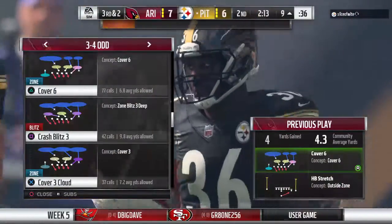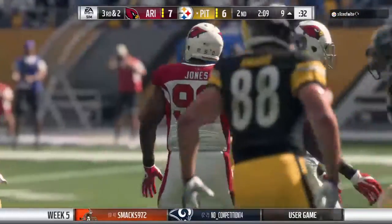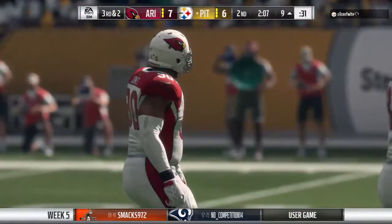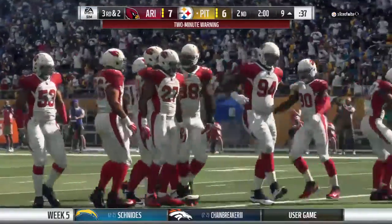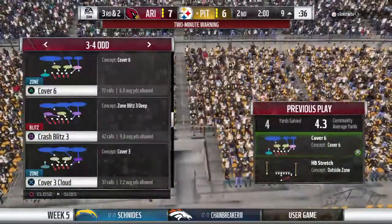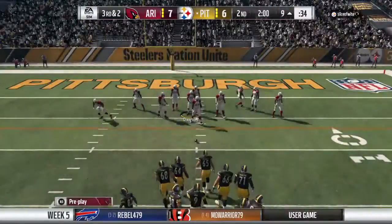Now, I can't imagine any celebrations being any bigger than your first NFL touchdown. And this rookie running back is still seeking his. He's not going to get it on that play. And the Steelers on 3rd down. They've only converted once in 4 tries. Here it's 3rd and 2. 2 minutes to play here in the first half.